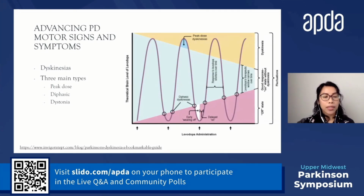And it correlates with the levodopa plasma levels, and it affects the upper limbs, the head, the trunk, potentially, and it can look choreic in description. So that kind of means like a dance-like movement affecting those particular body parts. And so peak dose means they'll take their medication, and as the levodopa increases in their system, at the very peak or the max dose of the levodopa concentration in their plasma, that's when they start to notice the dyskinesias.